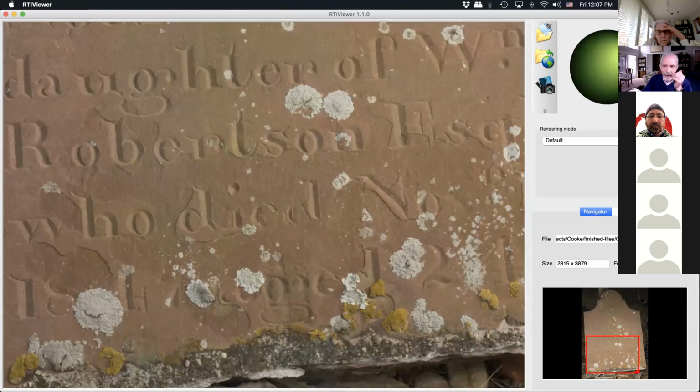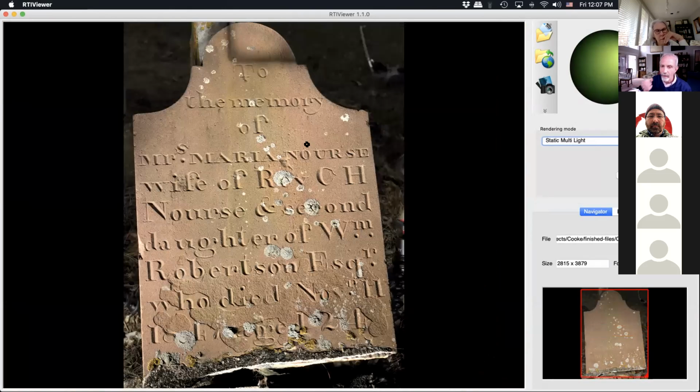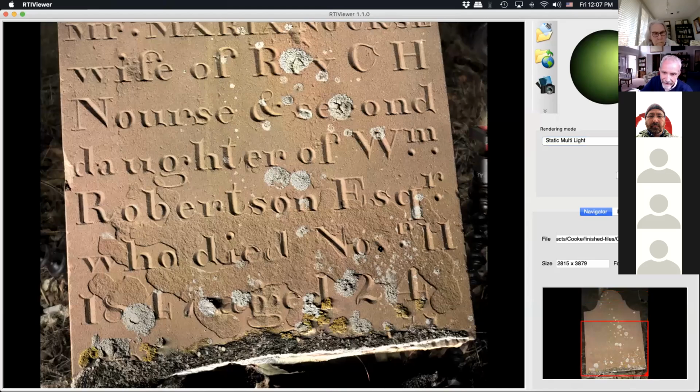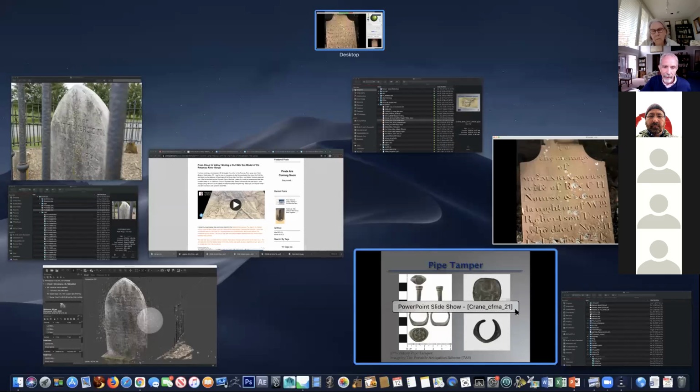It's about exposing subtle relief that is hard to read in person, and you get all these different filters that you can use. And here's something called static multi-light. It's really hard to get a photograph of this headstone where the inscription actually really pops out. But this static multi-light virtual composite image makes the inscription really pop out, and you can even see that hard to read 7 comes out. The V in the missing November comes out. So you're helping to be able to read inscriptions that you couldn't before.